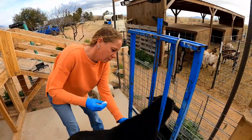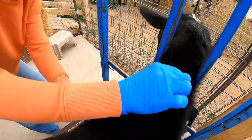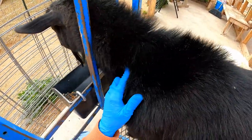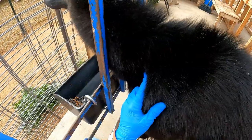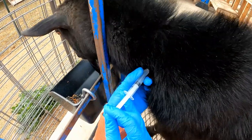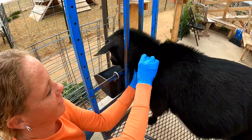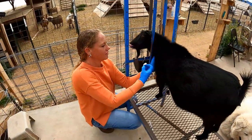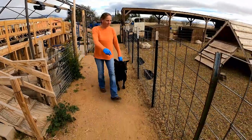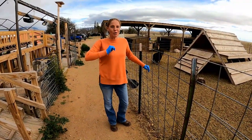Hold on, girl. There we go. Right here in Lily's neck, it's all good and meaty, is where I'm going to give the injection. All right, so move her neck back a little, put it in there, pull back to make sure there's no blood vessel, and we're good. And there you go, girl. Just like that, huh, girl? And they don't even make a peep. Good girl. So it's just that easy, guys. I only have 20 more does to do.